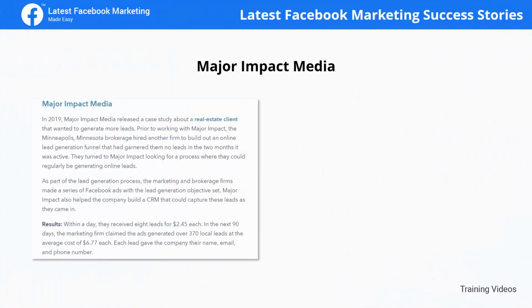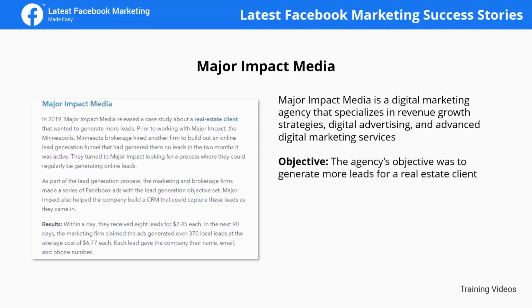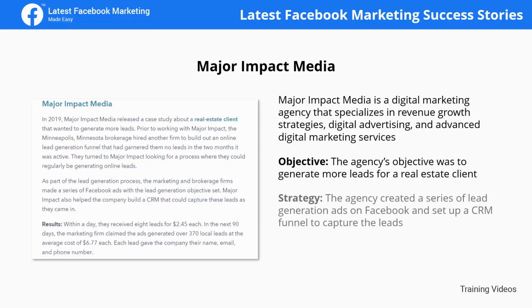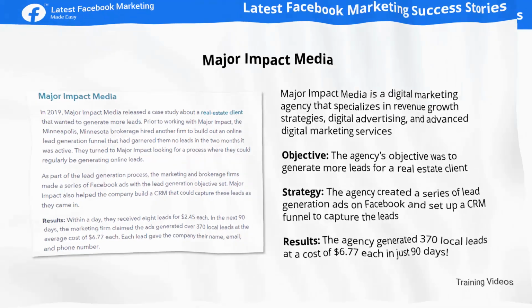Major Impact Media. Major Impact Media is a digital marketing agency that specializes in revenue growth strategies, digital advertising, and advanced digital marketing services. Objective. The agency's objective was to generate more leads for a real estate client. Strategy. The agency created a series of lead generation ads on Facebook and set up a CRM funnel to capture the leads. Results. The agency generated 370 local leads at a cost of $6.77 each in just 90 days.